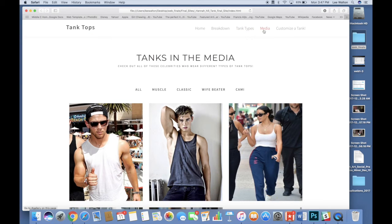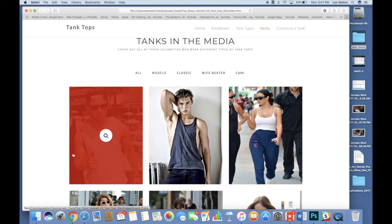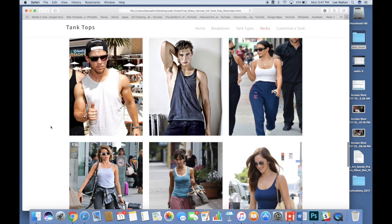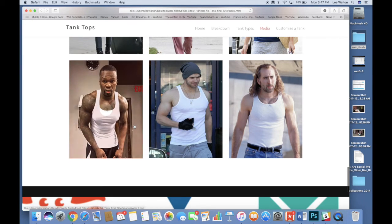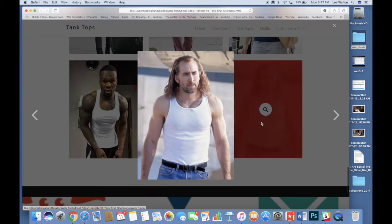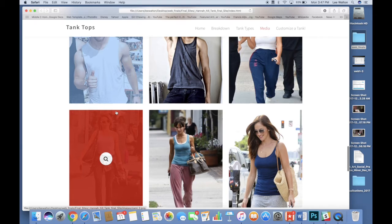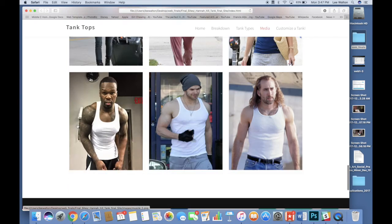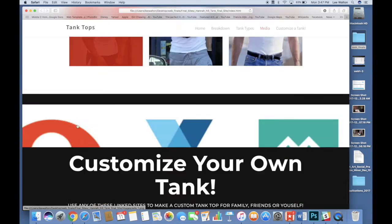Tanks in the media. Check out all these celebrities who wear different types of tank tops. I am checking them out. They are wearing different types of tank tops. This guy's awesome. This is too much. I gotta see what's going on here. Dang. Okay, so maybe I will wear a tank top next semester.